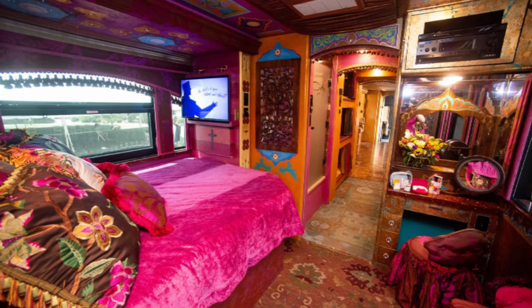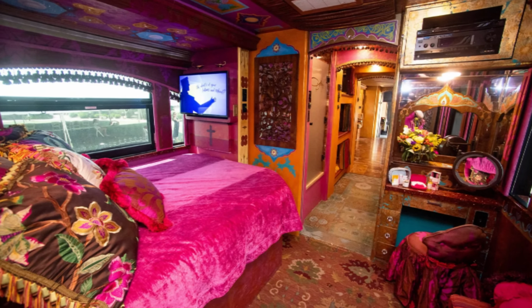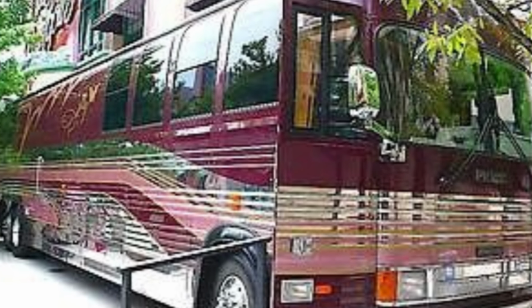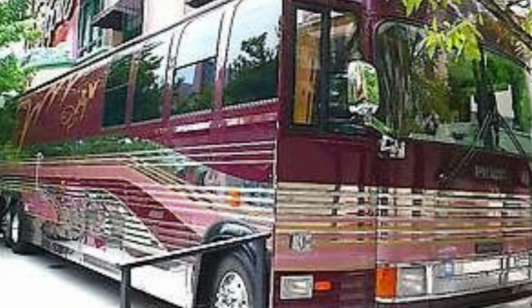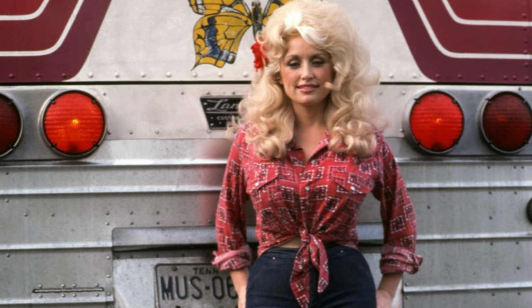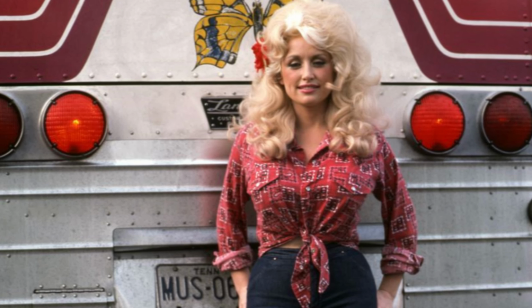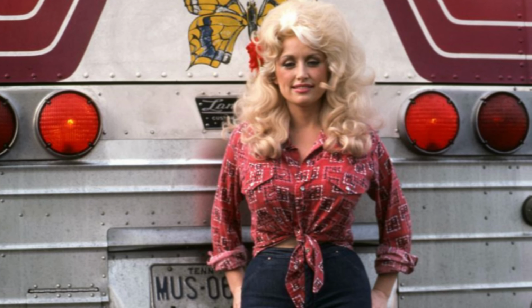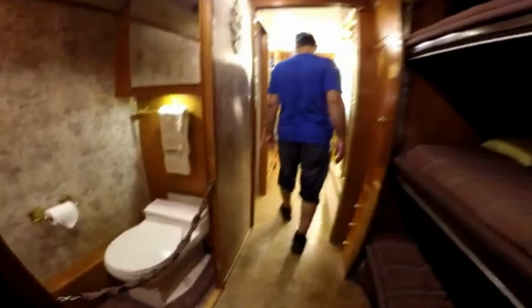Dolly Parton, the undisputed queen of country music, made this former tour bus her home on the road for 14 years. In this vehicle, Dolly wrote her songs, books, and a film. And even though it was a hard-working vehicle, the Gypsy Wagon was far from just a simple wagon. Dolly Parton, of course, has always been known for rhinestones, glamour, and plastic surgery, so she certainly wasn't averse to having a bit of luxury in her life.